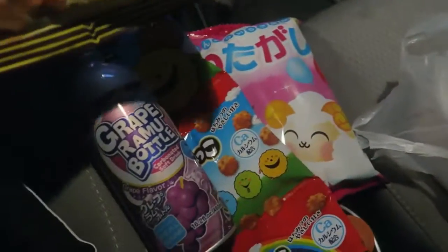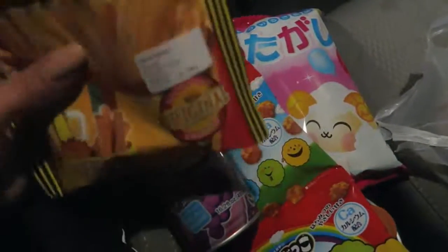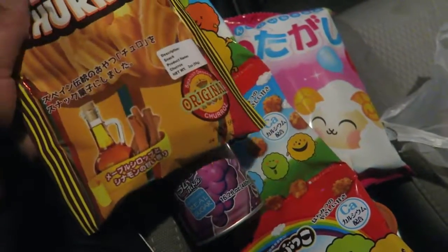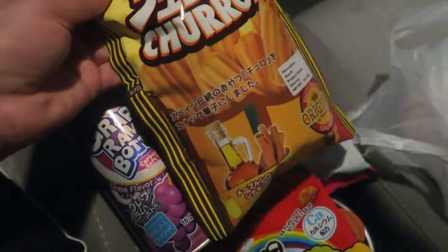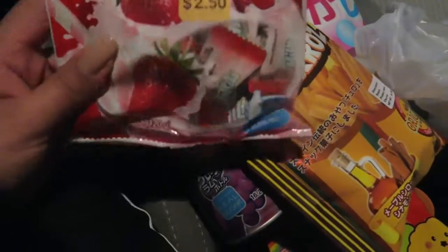I'm gonna actually try that on camera. Should I try this on camera for you guys? Maybe I'll do that once I get home. Churros, Japanese churros. Milkita.